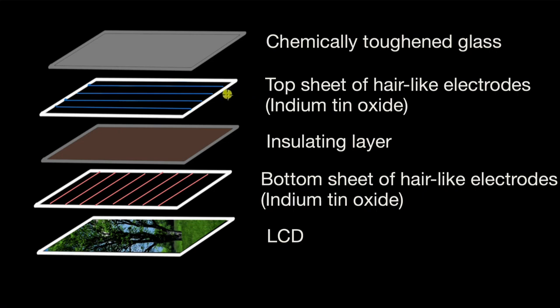Let's look at the structure of the top sheet and the bottom sheet more closely now. Each of the rows of the top sheet also has a metal plate attached to it, and that is coated with a conductive material like copper or indium tin oxide. And similarly, each of the electrodes in the bottom sheet also has a metal plate attached to it. There is a current flowing in the top sheet along these blue wires, these blue electrodes, as a result of which there is some positive charge deposited on all of these plates.